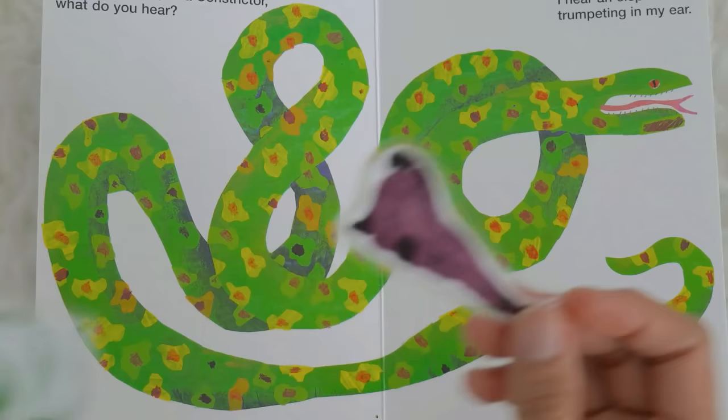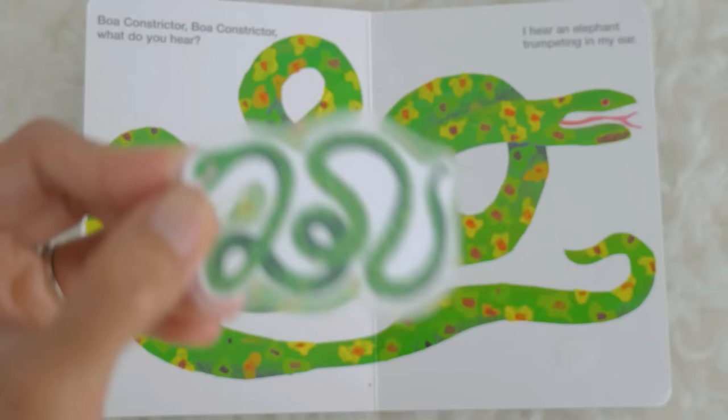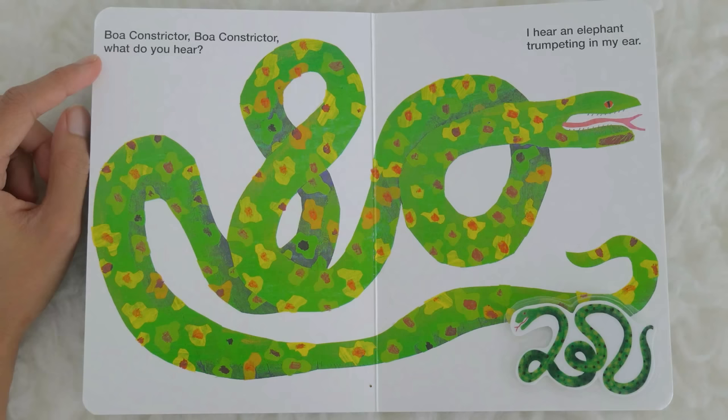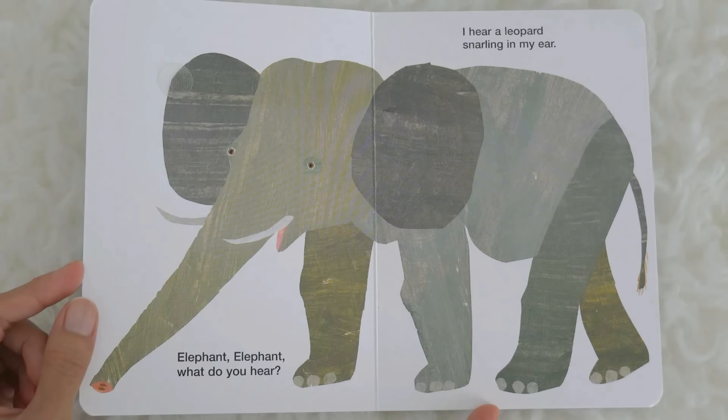Who makes a hissing sound like this? Is this animal or this animal? It's the boa constrictor. Let's read it. Boa constrictor, what do you hear? I hear an elephant trumpeting in my ear. Whoa, look at our elephant. The elephant makes a trumpeting sound like this.